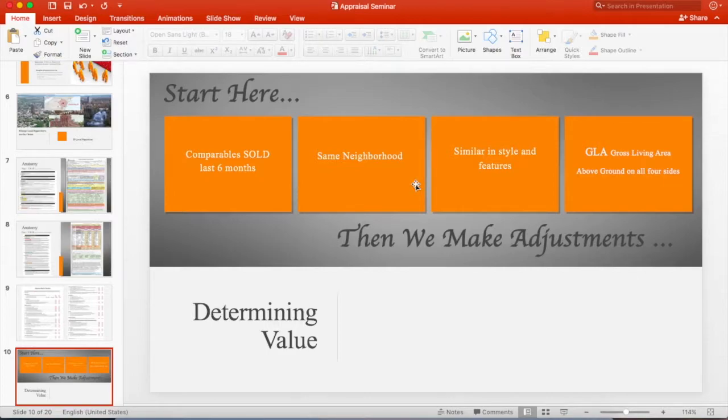Gross living area is anything above grade on all 4 sides. There seems to be a slight discrepancy. Some appraisers look at it a little bit different than others. But bottom line, if you've got a ranch home with a finished basement, that's not 2 levels of gross living area. They're going to count that as 1 level, say 1,500 square feet, and they're going to give you another 1,000 square feet of finished basement, but it's not quite the same as getting 2 full floors of finished space.